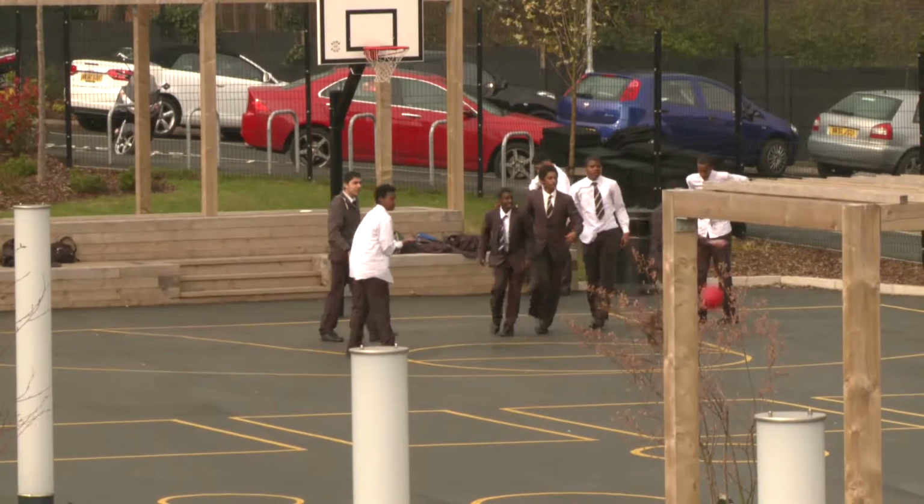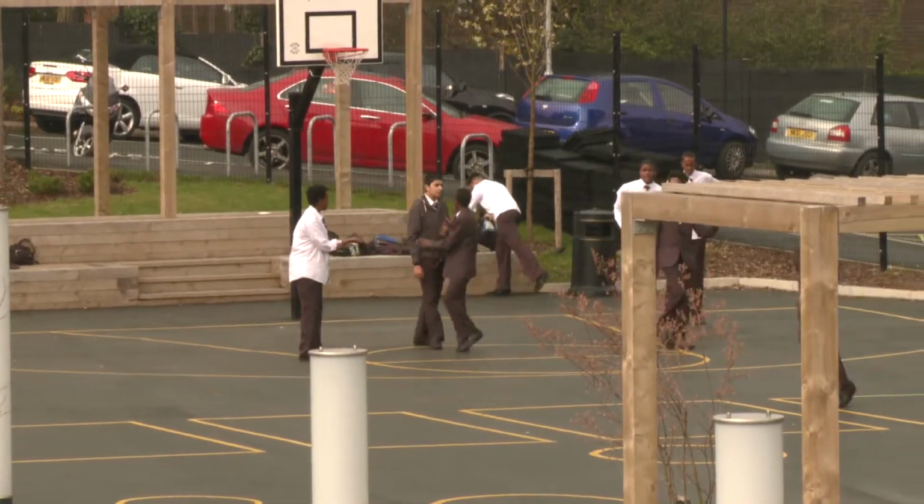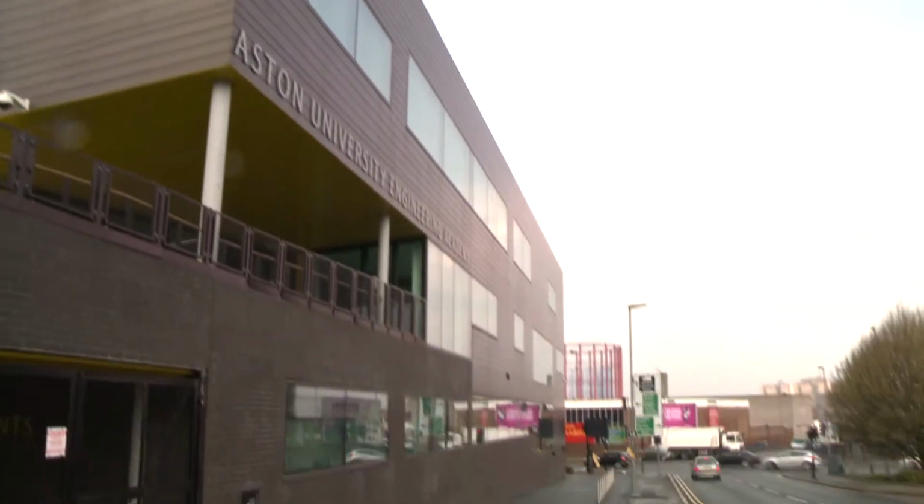Aston University Engineering Academy is a university technical college. It's the first major one based on a university campus. We only take students from 14, so they arrive at us in their GCSE year, complete 2 years, go on into their A-levels or BTEC vocational pathways, and then head off into university, employment or apprenticeships.